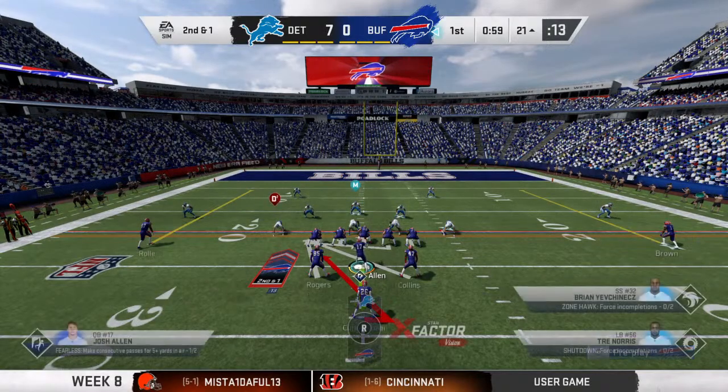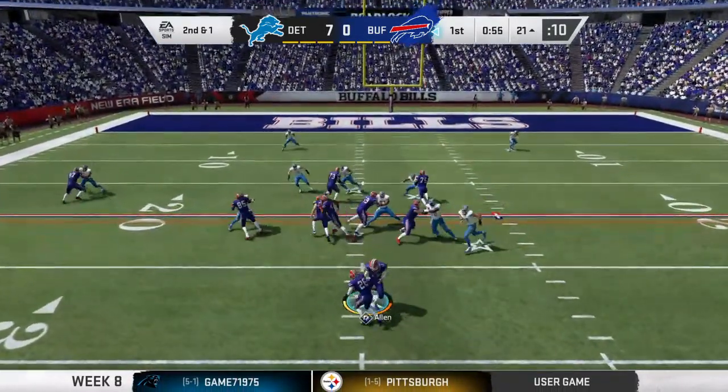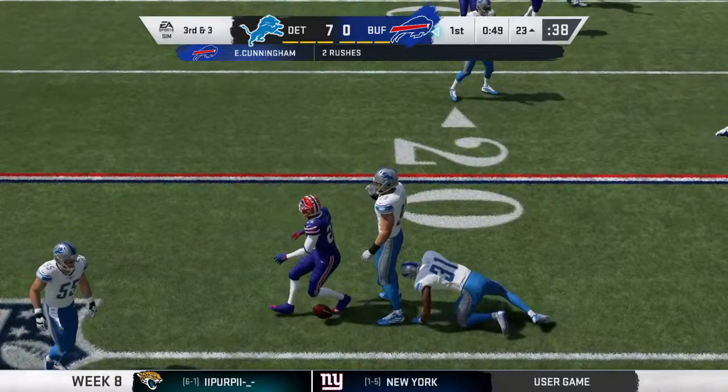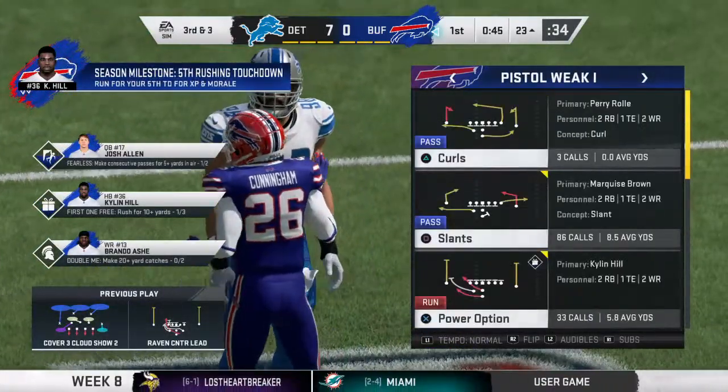Hatch it. Hey, alert 3. They run the counter. It's Cunningham, and he will lose yardage here back at the 23-yard line. The tally there, -2 yards, brings up 3rd down.